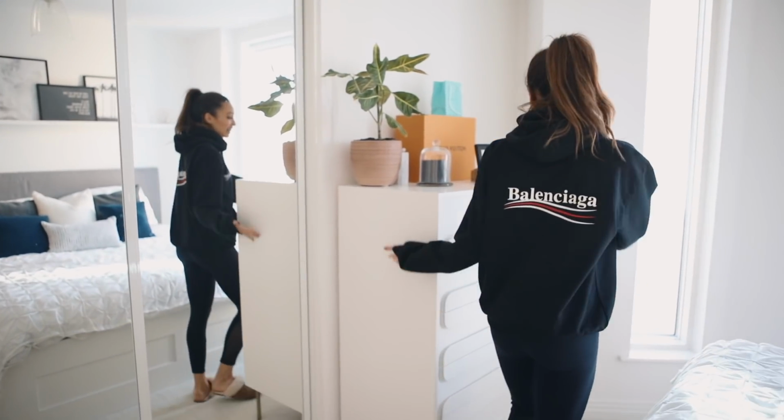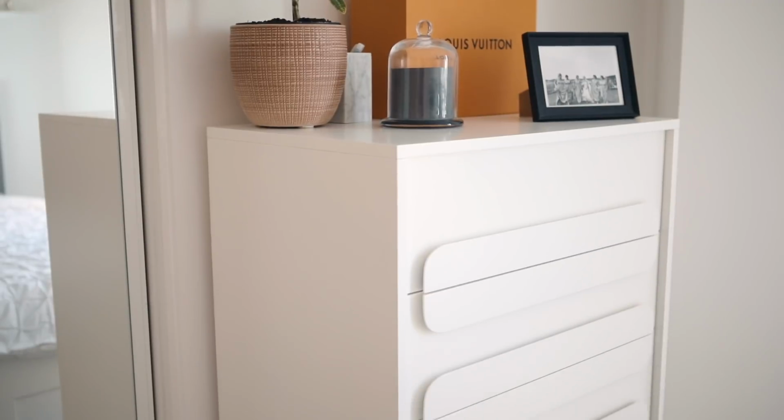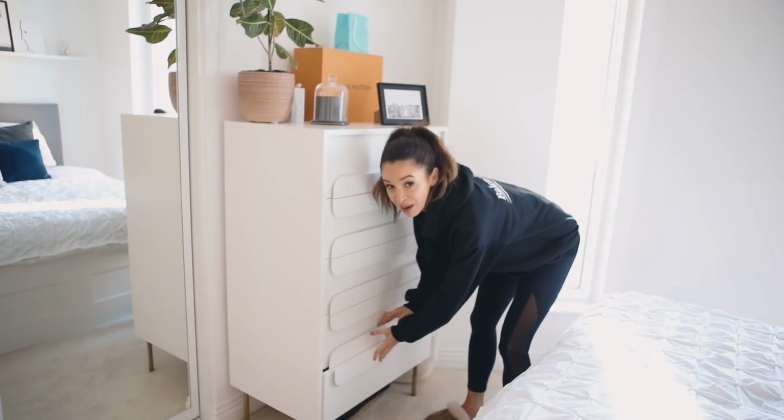And then over here, this tall unit matches my bedside table. I wanted something really simple, really plain. I mean, they're not even all full yet. Still got some space in these.